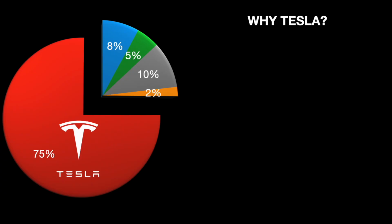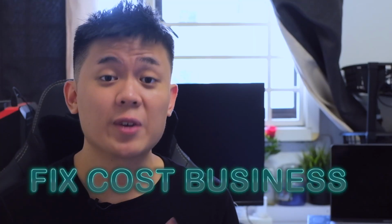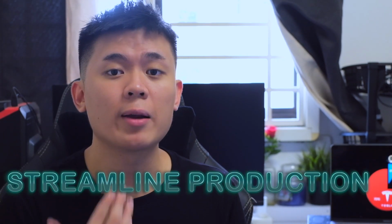I think Tesla is the most misunderstood stock. Tesla is a fixed cost business. The factories are fixed cost. The full self-driving software is fixed cost. How much cars can be produced is constantly being improved through streamlined production, combining all 79 parts into one single alloy. Each gigafactory they build, they correct the mistakes previously and constantly find ways to improve their production capacity.